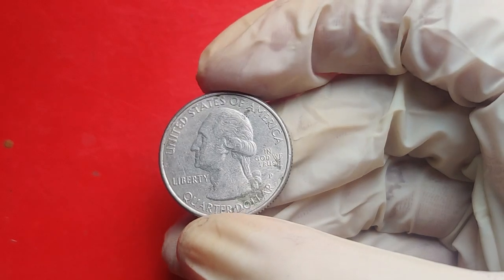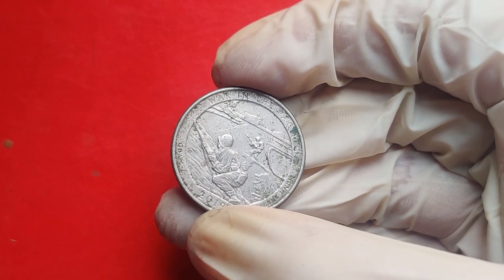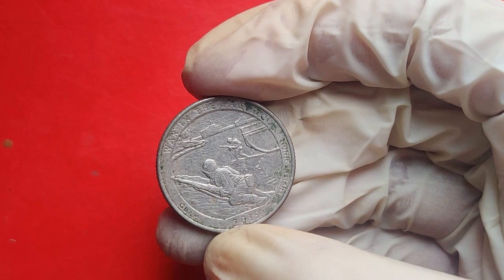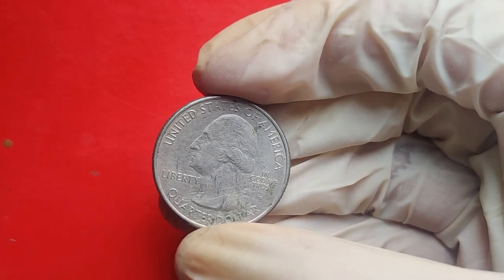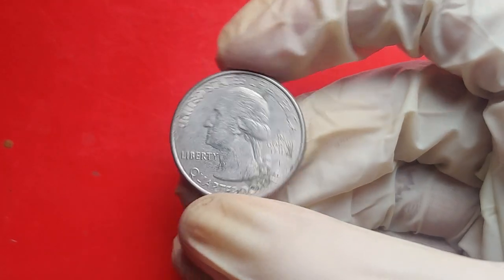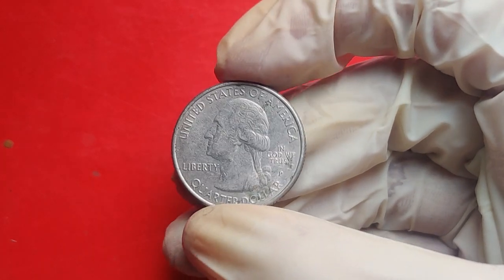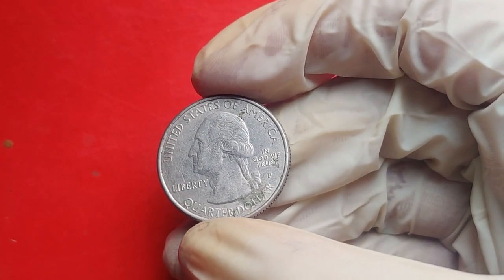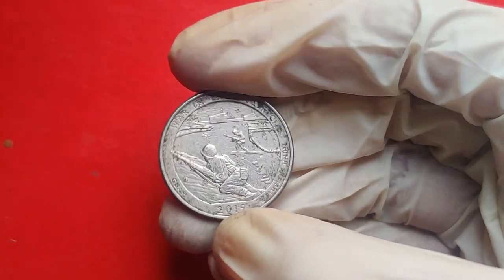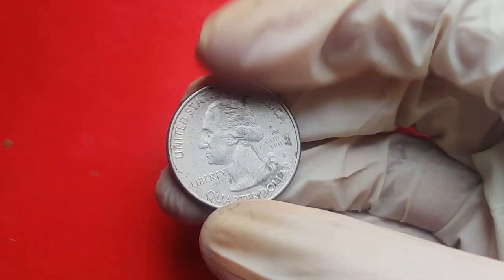The Washington quarter has been a staple of U.S. currency since 1932, honoring the first president of the United States, George Washington. In 2019, the U.S. Mint released a special series of quarters as part of the America the Beautiful program, showcasing unique designs representing different national parks and sites across the country. Among these releases was the Lowell National Historical Park quarter, minted in Philadelphia, and it's this coin that has collectors buzzing. The P Mint mark tells us it was struck at the Philadelphia Mint, but what sets this particular coin apart? Let's find out. There are 3 key factors that make this coin worth millions: rarity, condition, and errors.